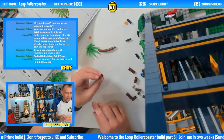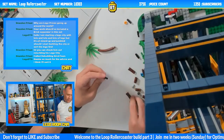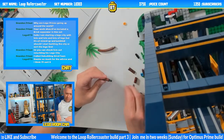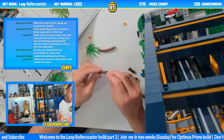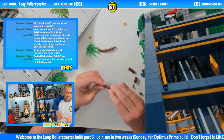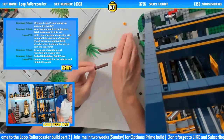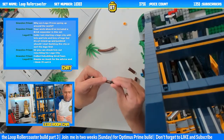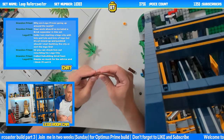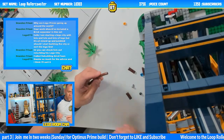So the palm tree is going to be made up of these round cylinder pieces. So stick a technic pin in, cylinder piece, we've got 3 of these to stick in, technic pin, cylinder, technic pin, cylinder. 1, 2, 3, 4, 5, one more. Technic pin and cylinder. Then we're going to stick a tusk into the top, give it a curved look, stick a rod piece into that.